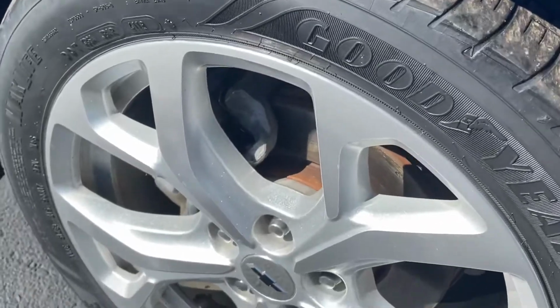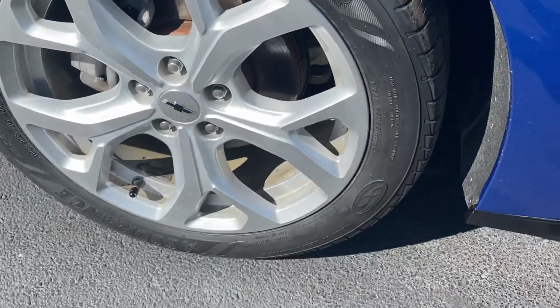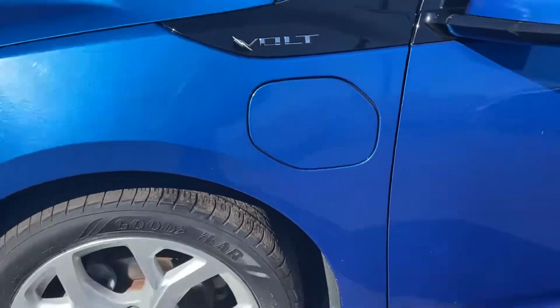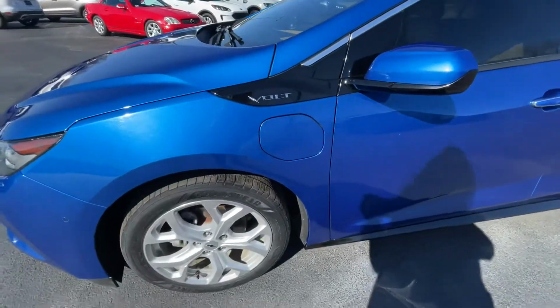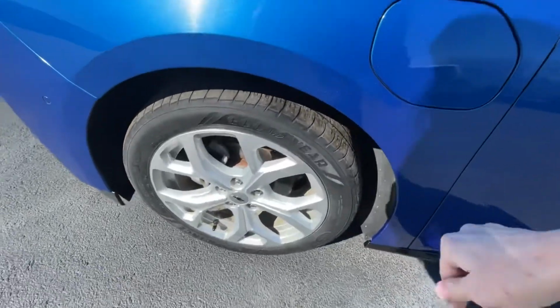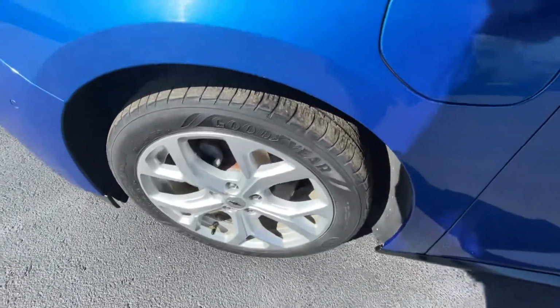So I want to show you all the rims. We're going to go on the outside of it so you can see that the most. It is a 2016, so it does have some superficial scratches and whatnot. I'm going to try to point out anything I see. I want to show you that as well. Rims are nice and clean, in good shape.